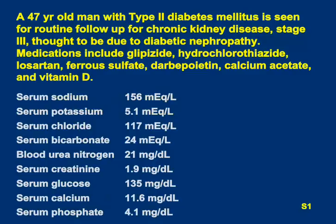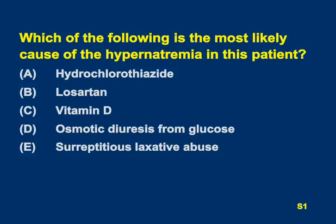A 47-year-old man with type 2 diabetes mellitus is seen for routine follow-up for CKD, thought to be due to diabetic nephropathy. He's on a whole bunch of meds, and his sodium is 156, K of 5.1, serum creatinine is 1.9, calcium is 11.6, and phosphate is 4.1. And the question is, I'll leave that up for you, which of the following is the most likely cause of the hyponatremia in this patient?